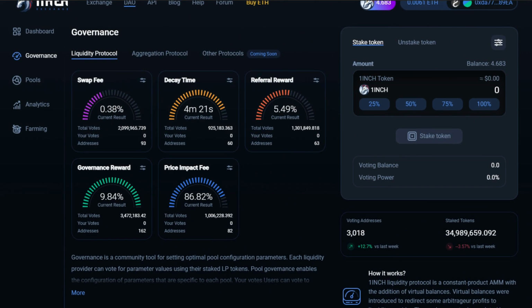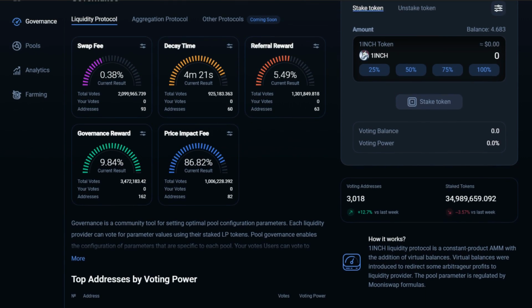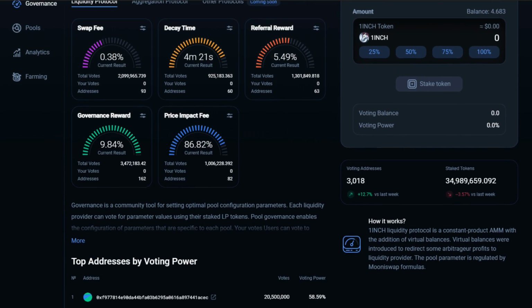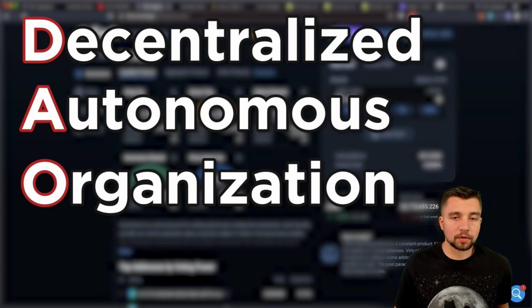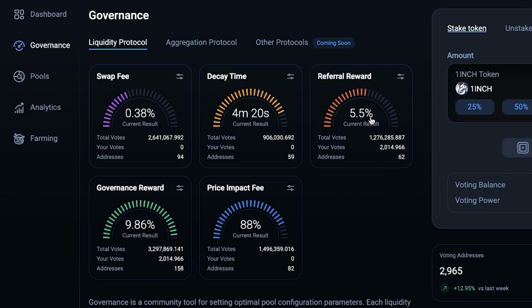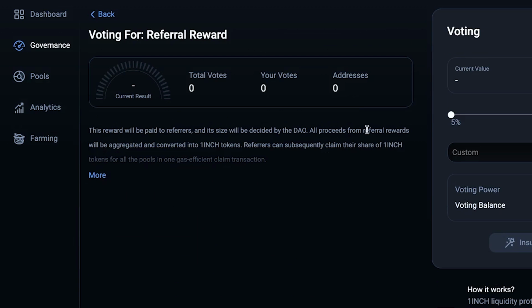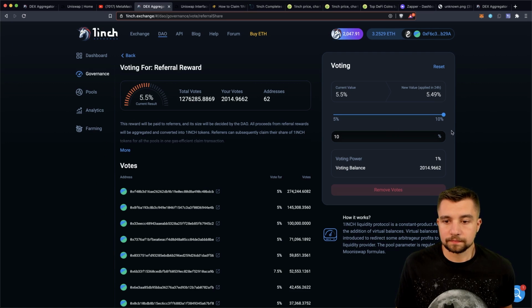Now I want to talk about the 1inch DAO with you guys. I think it's really cool. So let's say you're on their exchange. You click the DAO, now you're in the DAO, Decentralized Autonomous Organization. It's supposed to be a crypto organization that runs itself via the community, right? So there are all of these things that you can participate in. Let's say the referral reward, you wanted to vote on that. You can click over here and you can vote. So I voted to increase it because I would stand to benefit from that, potentially.